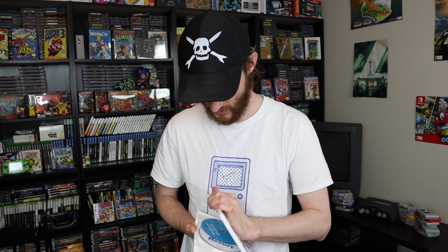Next, I picked up two games, and that is Mario Super Sluggers, which I actually don't have this version of. I have the Nintendo Selects version, so I will be keeping this one and selling the other one, obviously. And Wii Sports Resort, I don't remember. Mario Super Sluggers is complete, so that's a very awesome thing there. And then Wii Sports Resort has two games in it.